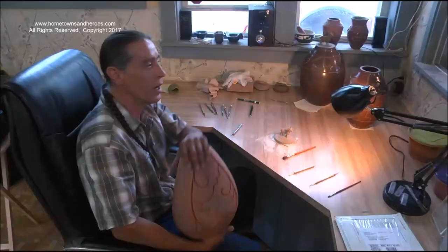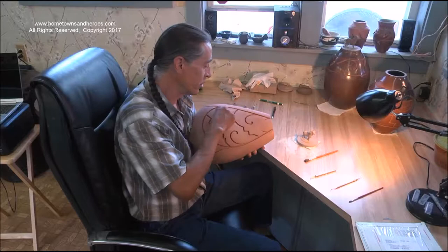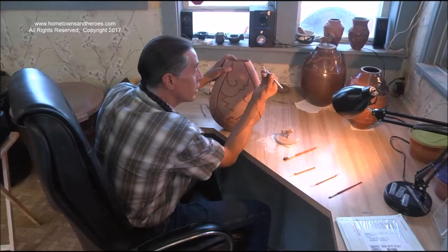I carve my pieces, and my mother does too, when they're like halfway dry. And we'll go and draw the design on it, always developing something from our insides. You know, what we're feeling is what goes on to the pieces. So anyway, at that point, we draw the design on with a pencil, and then we'll take an X-Acto knife.